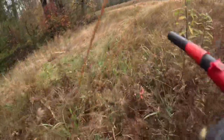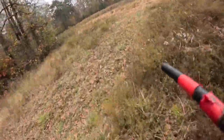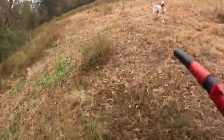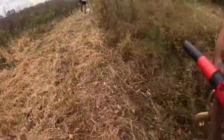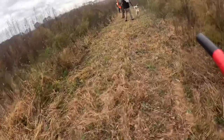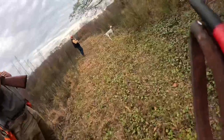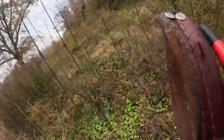Ooh, they're running. Two flushed off the edge. Means the rest went in. Come. Whoa, Vegas. Where are they? Y'all be prepared to shoot. They might get up wild. We're gonna walk this way.